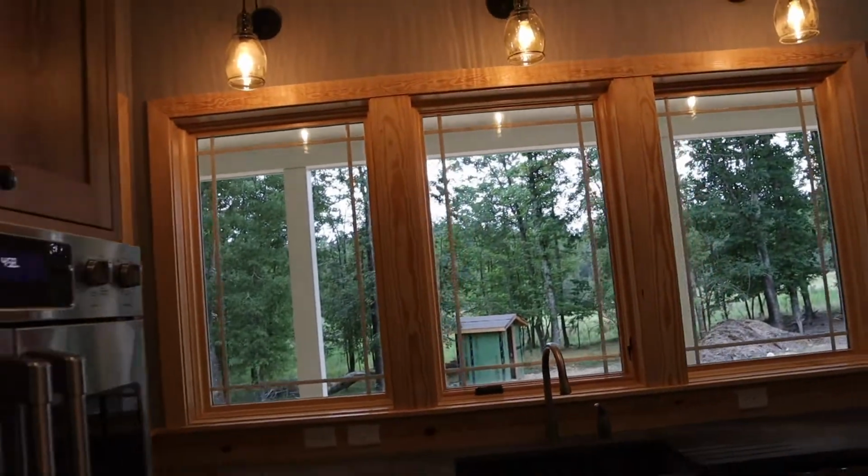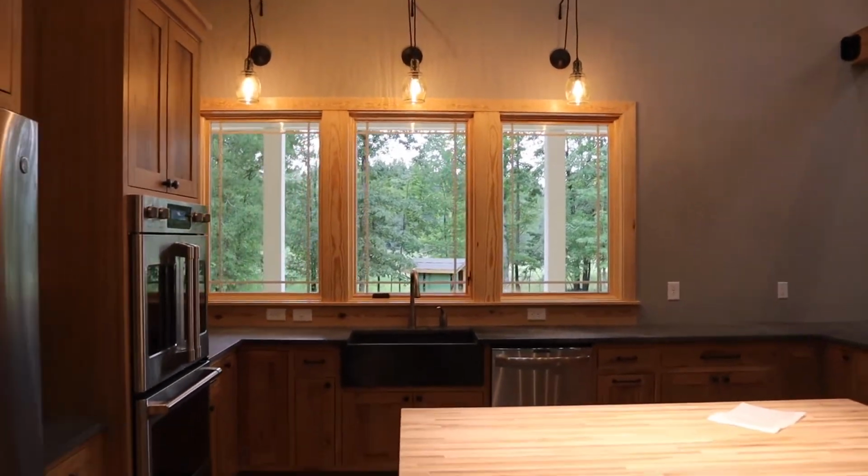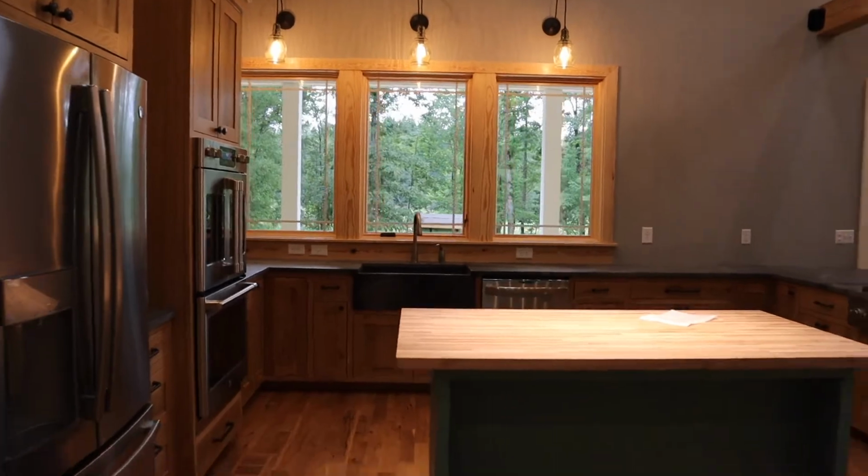It's also really nice to have task lighting above key work areas, like a prep island or around your range where you're going to be cooking a lot.